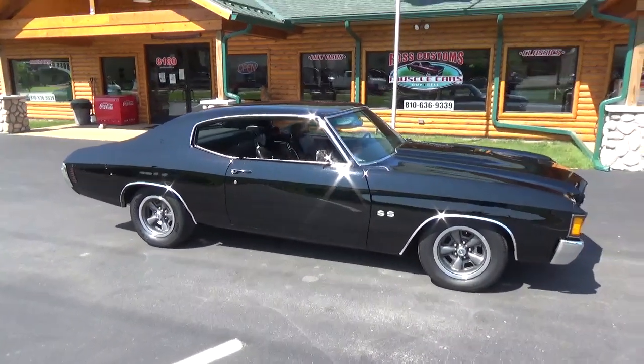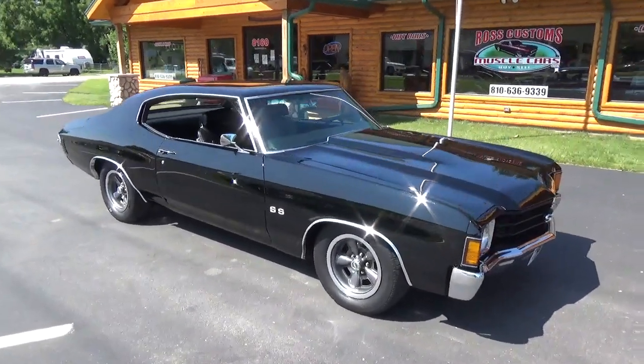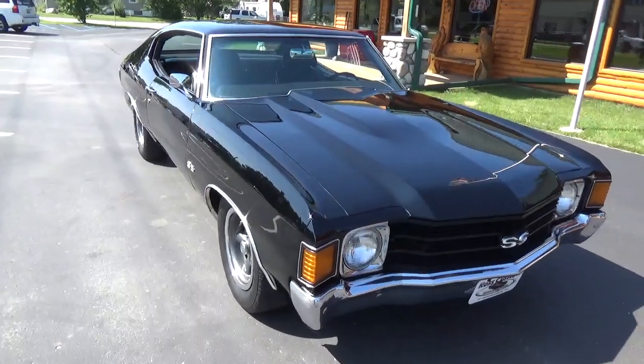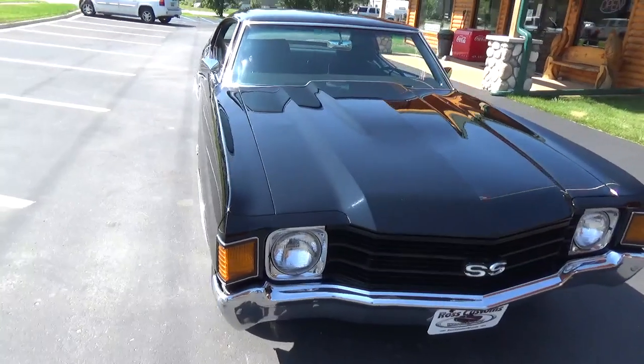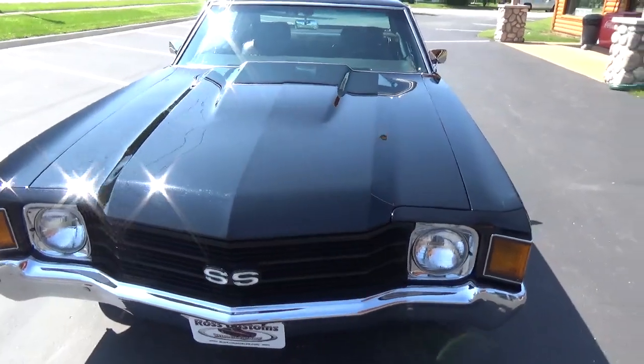Today we're checking out a super slick 1972 Chevelle. It's an SS 350 clone, done in a really slick Tuxedo Black, with a bucket seat interior.